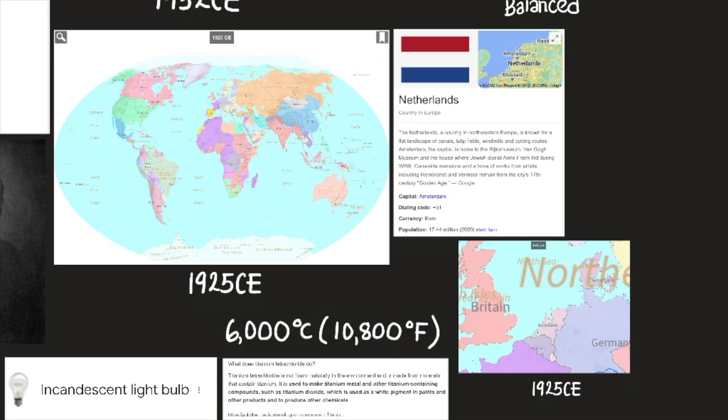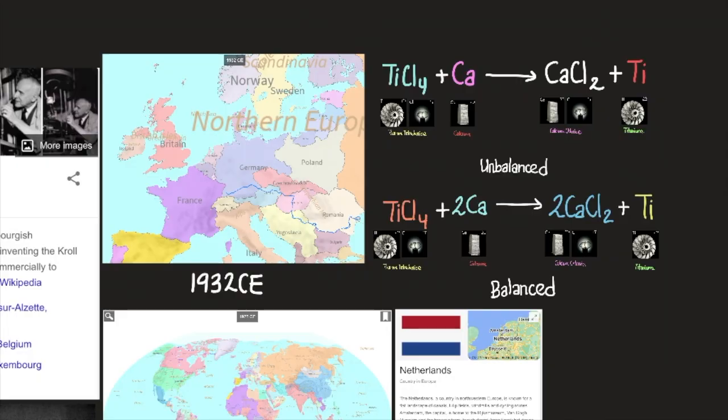Metal of significant ductility was produced in 1925 by the Dutch scientists A.E. van Arkel and J.H. de Boer, who dissociated titanium tetraiodide on a hot filament in an evacuated glass bulb. In 1932, William J. Kroll of Luxembourg produced significant quantities of ductile titanium by combining TiCl4 with calcium. Here's the unbalanced and balanced formula.